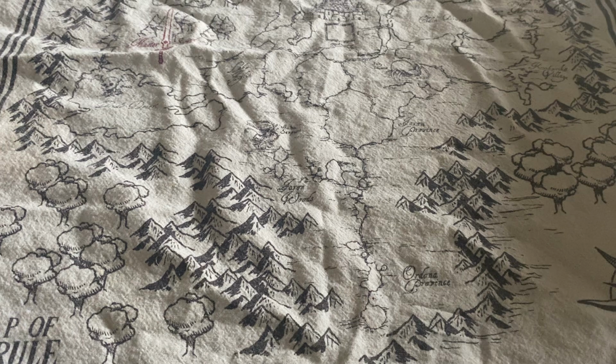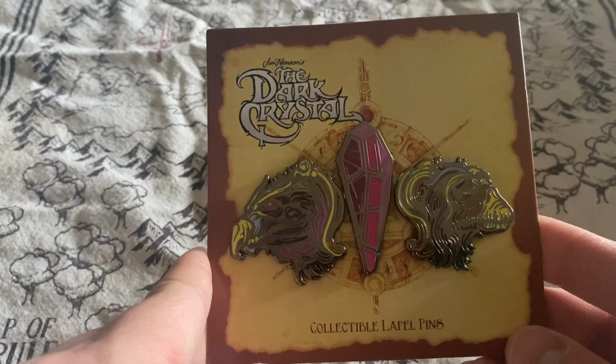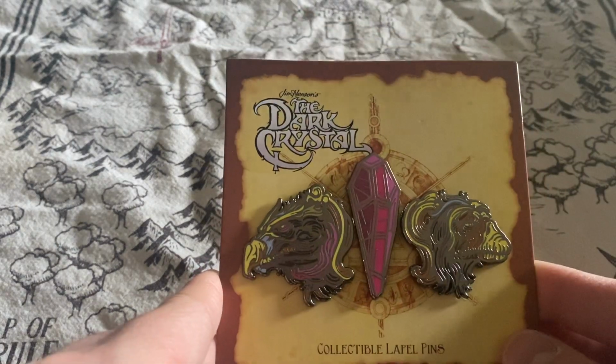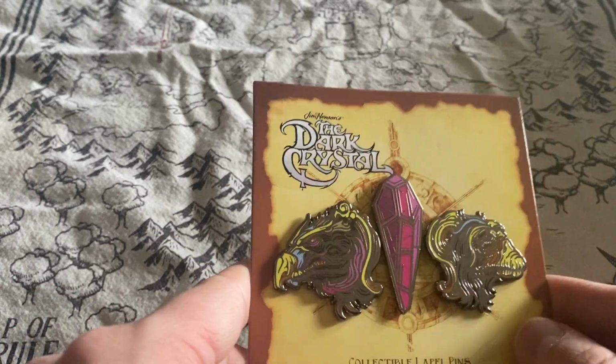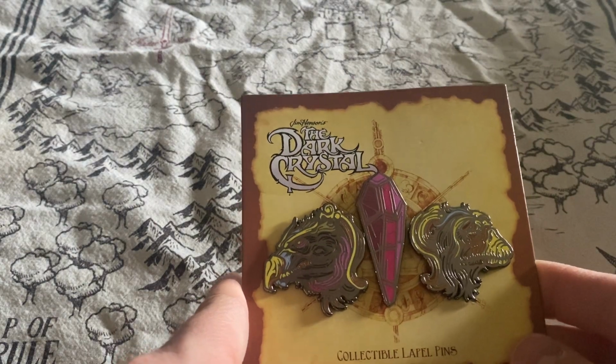And next up, okay, so this is the main pen set that I ordered this order for. This is my very first set of pens that pertains to The Dark Crystal, a classic Jim Henson movie. So we got a Skeksis, the Dark Crystal itself, and a Mystic. These pens are pretty amazing, and so far my favorite pens of the year. Probably in general my favorite pens that Little Shop of Pens has put out.